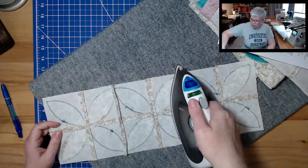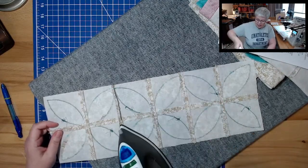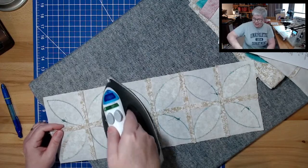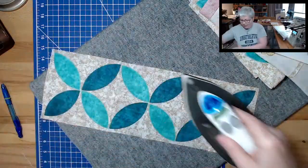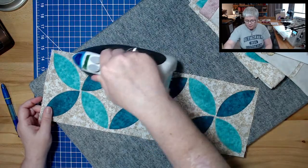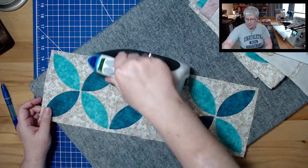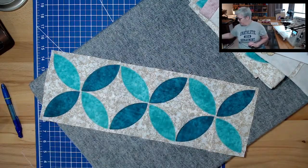All right, let's see if she's warmed up enough. I like to use a little steam. You don't have to, but I like to. And then I'm just going to give a quick press from the front. Nice and flat with those seams, right?